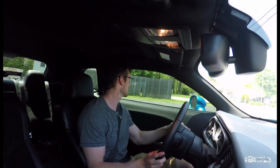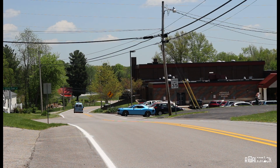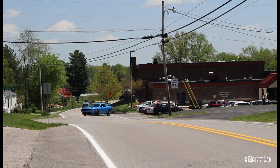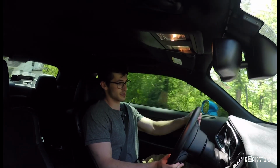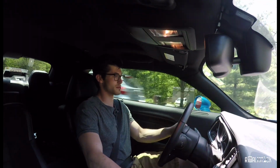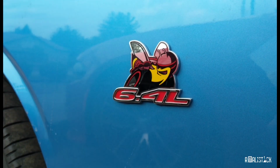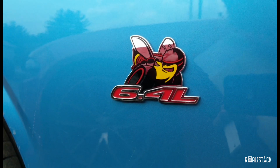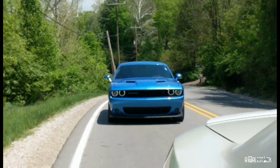When the Dodge Challenger first came out back in 2008, it featured a 425 horsepower, 6.1 liter Hemi as the sole option. After that, the 5.7 liter came into play and the V6. Later, the 6.1 liter was replaced with this engine, the 6.4. Back then it made 470 horsepower, and now for this model year, the 2015, it made 485 horsepower.